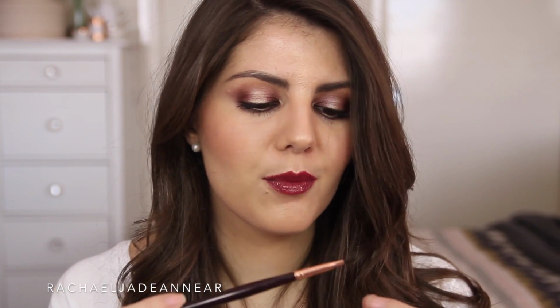It's Rachel's kind of brush. I would be interested to try some of her other brushes. I don't know what the quality of those are like. Lip brushes are a little bit harder to mess up, I guess we'll say. So for a lip brush, I do quite enjoy this one.